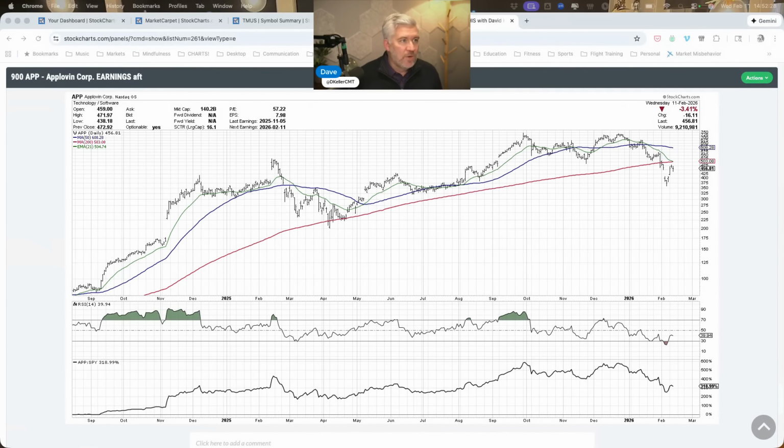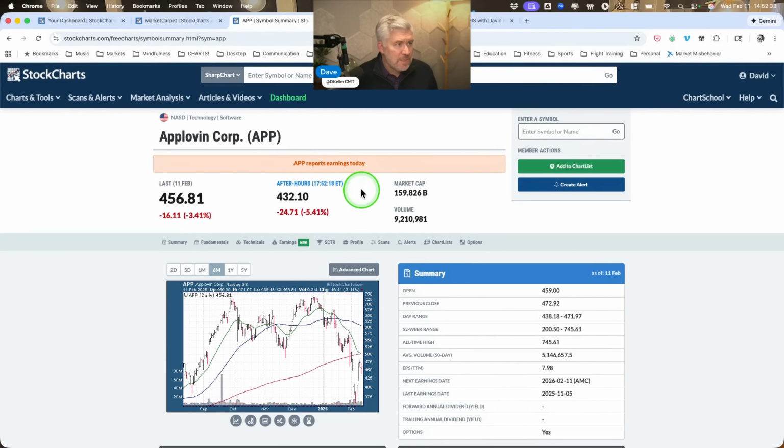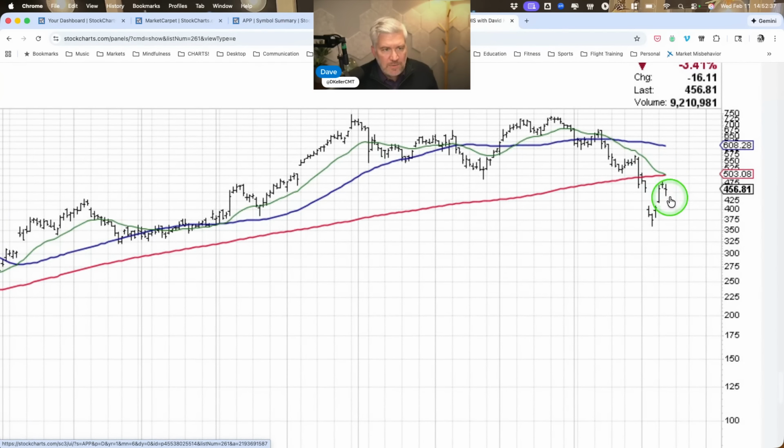AppLovin reporting earnings after the close here. Let's take a look and see what's happening. Down to 432 in the after hours. That means it's kind of down around here. That's not too much below today's low, kind of right around that level. So not a huge development yet. A bit of a weird pattern. It almost looked like it was going to be what's called an evening star candle. That's where you have a big up day, a little separate star, and then a big down day. But it didn't end up being much of a big down day. It was more of a sideways day. So I don't think you can call it that pattern.